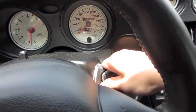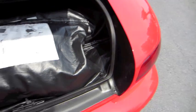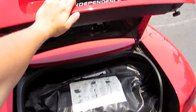Alrighty, let's go ahead and shut her down. Check out the rest of the vehicle, shall we? Has modest trunk space, trunk support bar, goes right there. With this stuff removed, obviously. The instructions, the removable tonneau cover.